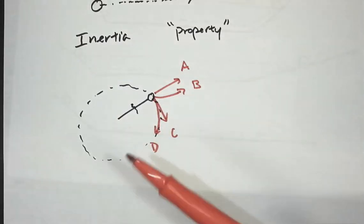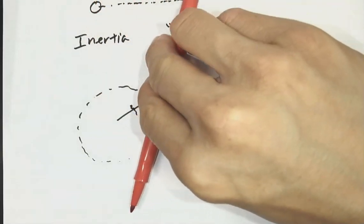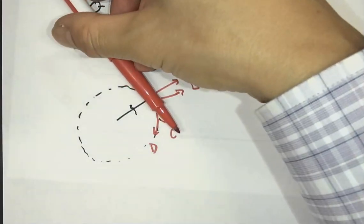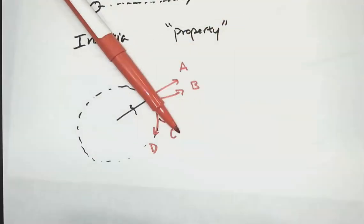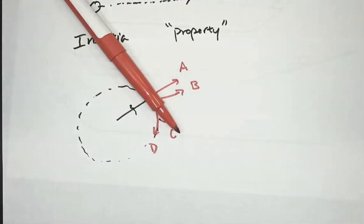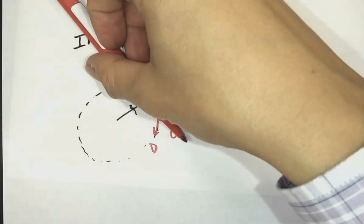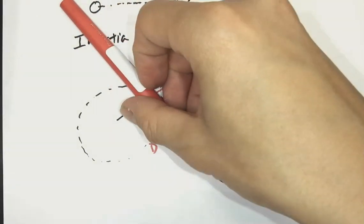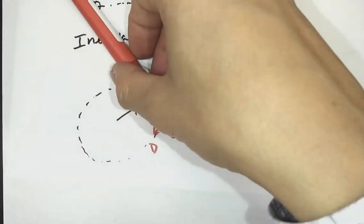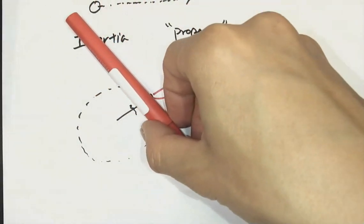Okay, so let's follow the direction. So this ball is going in this direction, this direction, this direction, and this direction. The reason it was going in a circle is because there is a string here pulling it towards the center. But without that string, once it's ripped, it's going to want to go straight. Because of this idea of inertia, the property of objects to resist change in motion. So at this point, it's pointing this direction, so it's going to want to keep moving in a straight line in that direction.